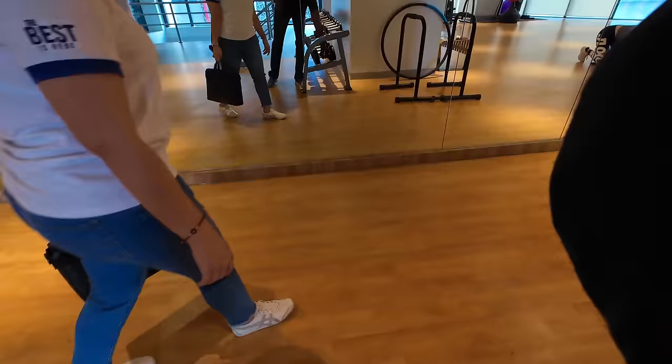That's supposed to be a balcony. So that's it. Into the balcony. All right.